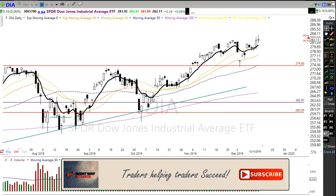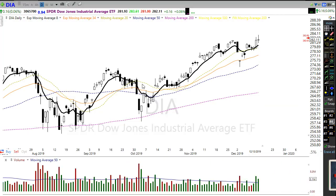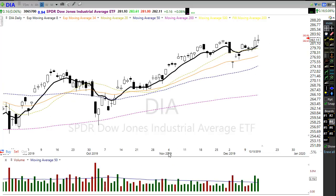Let's take a look at the moving averages here for a second. When we take a look at those moving averages, notice that we are maybe just a little bit stretched out from our moving averages, but nothing excessive. And so we may still have that opportunity for some nice steady upside here in the market.